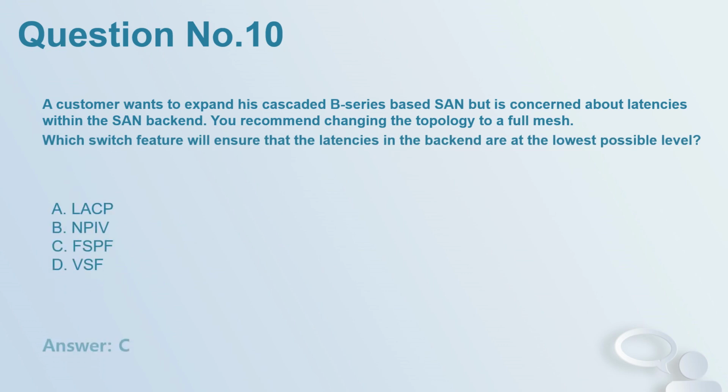Question number 10. A customer wants to expand his cascaded B-Series-based SAN but is concerned about latencies within the SAN backend. You recommend changing the topology to a full mesh. Which switch feature will ensure that the latencies in the backend are at the lowest possible level? A. LACP, B. NPIV, C. FSPF, D. VSF. Answer: C.